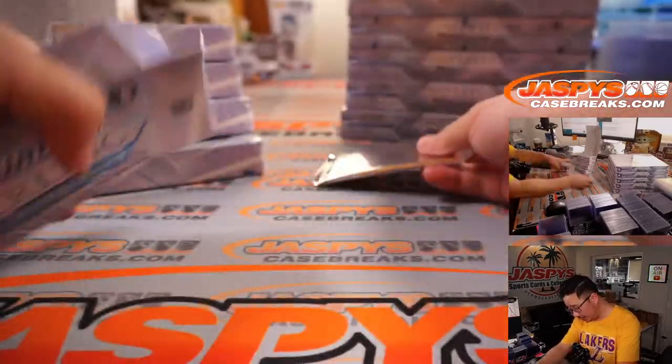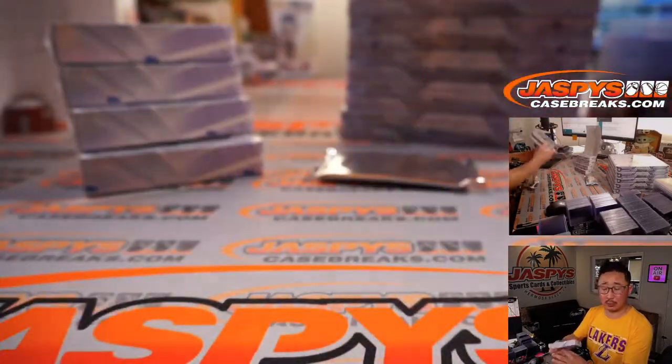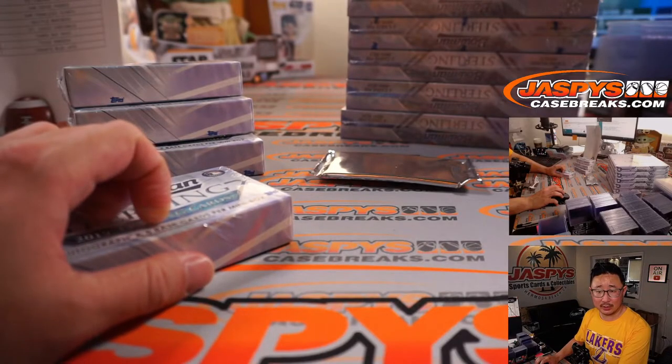And each of these little mini boxes, one autograph, 5 base cards per mini box. I'm assuming all card chip in a product like this. Yeah, all card chip.